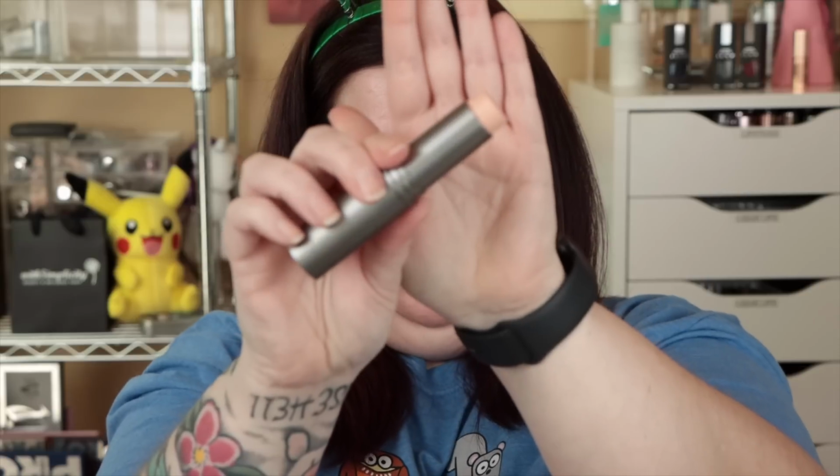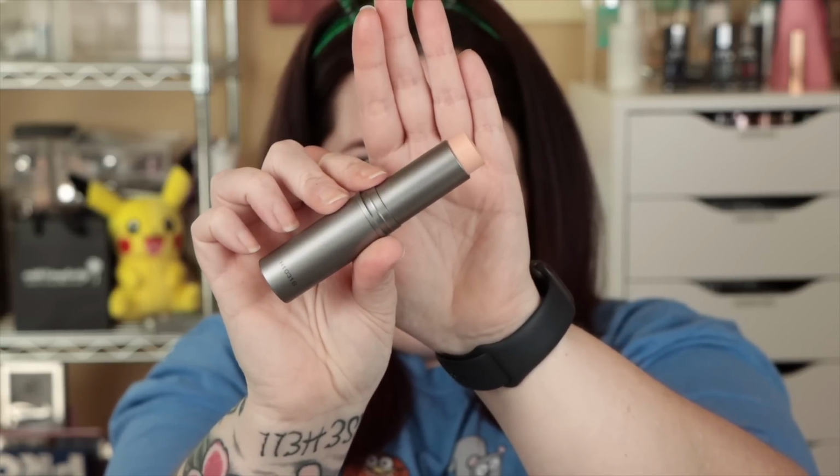I have a dampened sponge here. Typically, stick foundations usually work best with a paddle brush for me, so I also have my RT Solval 7. Probably going to be the winner of the two. Generally, it's either fingertips, so you get the warmth of your body helping to warm up the stick, or a paddle brush tends to be the way these stick foundations work best for me. Yep, typical stick format here.